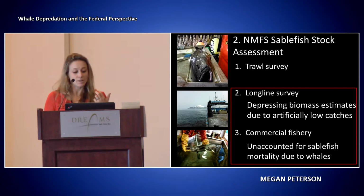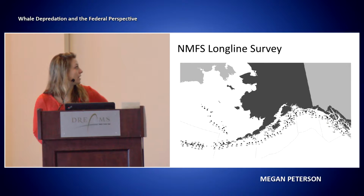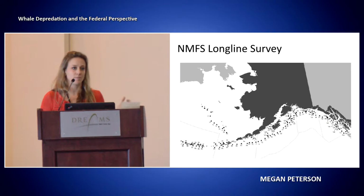And then with the commercial fishery, you have this unaccounted for sablefish mortality due to whales. And these are both big issues. And so again, here is the Longline Survey, the stations that are sampled. And again, the Aleutian Islands and Bering Sea are sampled every other year, so they aren't able to take on Western Alaska in full each year.